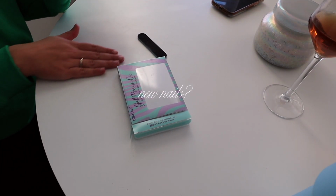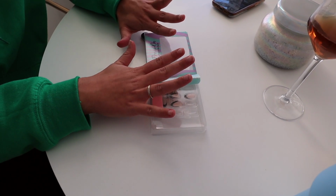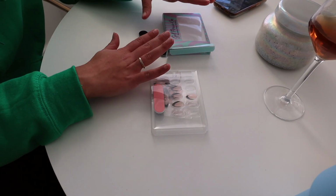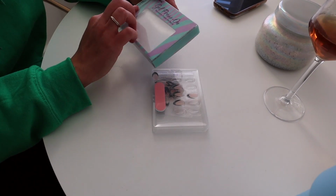Okay, the last thing I'm gonna do today is, I think, my nails. As you guys have known, I've been rocking the short nothing nails, completely bare nails for 3 months now. And I was loving it, honestly. It was kind of nice to save the money, but last year I bought these from Amazon.